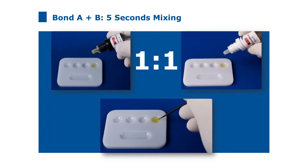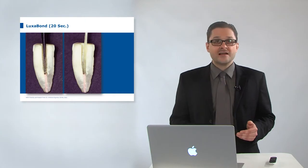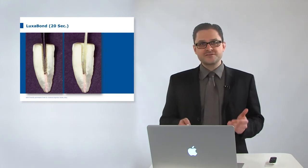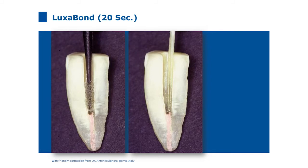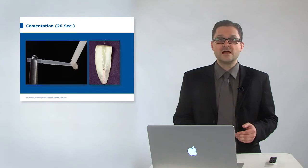One or two drops of Bond A and B are mixed in a 1:1 ratio for 5 seconds on a mixing plate. A new brush is used. The bond mixture is worked into the tooth substance for 20 seconds. The excess is removed here with paper points. To ensure the correct moisture content, again the brush and tissue technique is recommended.